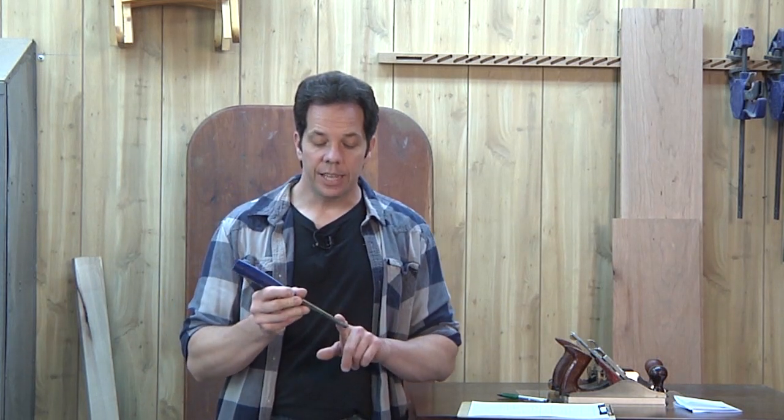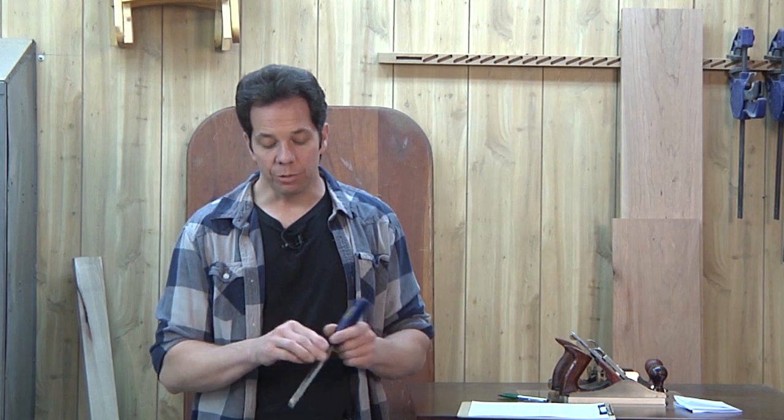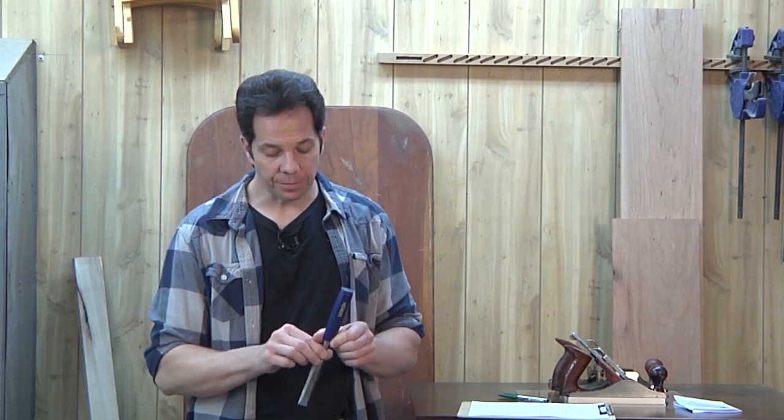One, it takes a sharp edge and it will hold a sharp edge. Some of the tools I've used can get razor sharp, and then after you hit on them about a dozen times, you gotta hone it up again. These really hold a good edge.